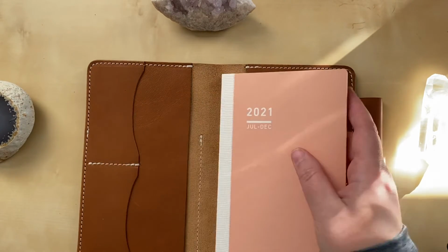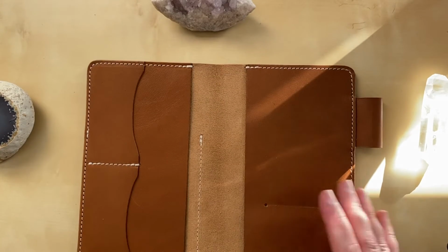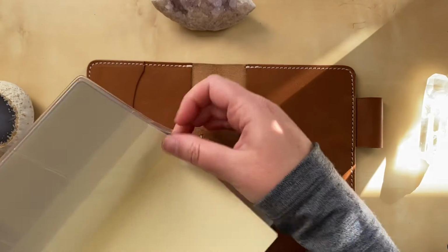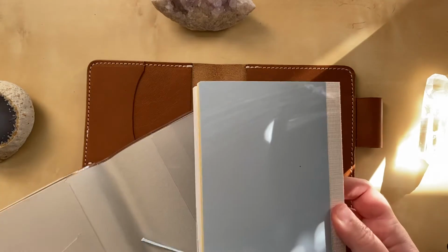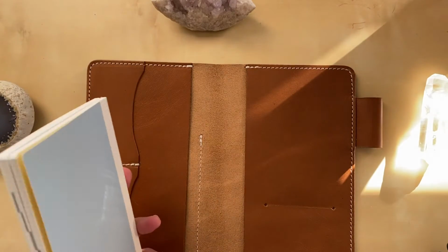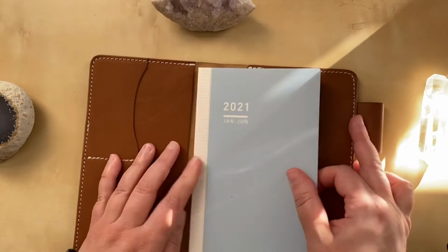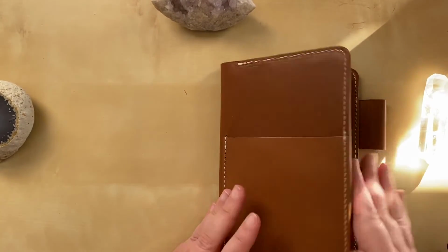They come as two separate books. I'm just going to put the first one in and see how I like it size-wise, and then maybe we'll put the second one in, and maybe we won't. It comes with this clear plastic cover that I'm going to take off. What I tend to prefer to do with my planners, or any journal actually, is to stick the back into the back panel and then leave the front open so I can see the book. That's just my own personal preference.